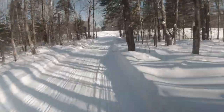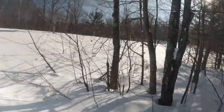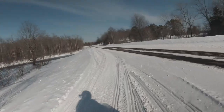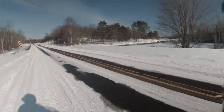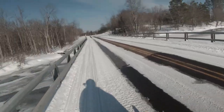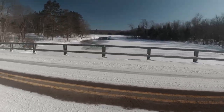This is called the Dam Road. It's not because it's a bad road, it's because that's actually the name of the road, because the Namakagon Dam is on it. It's always a beautiful section right here. You can see the Namakagon River, and the dam is on the right hand side over there, and that's the Namakagon Lake coming down into it.